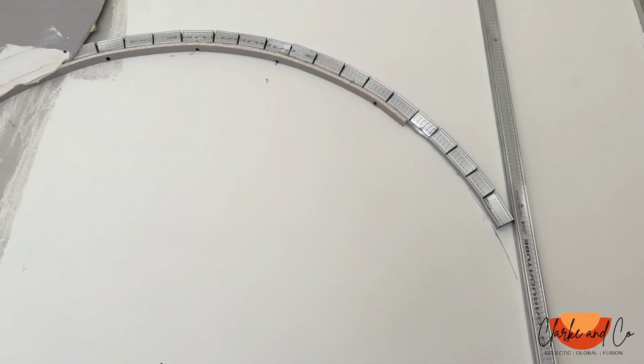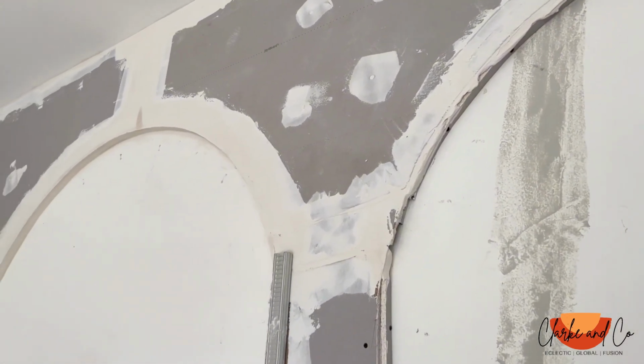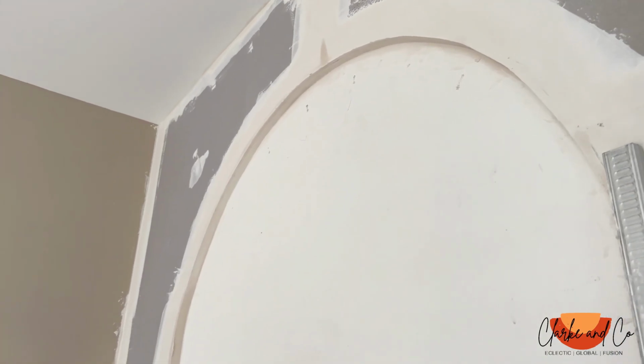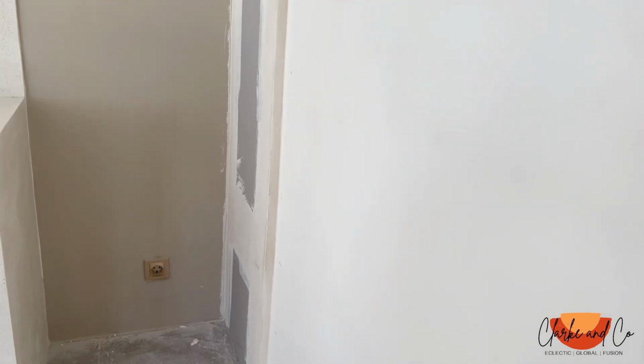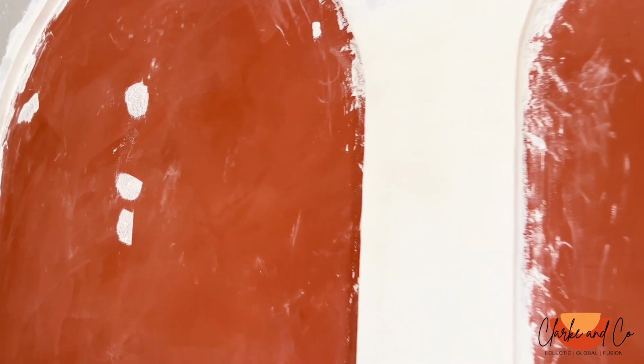The other thing that we've used the gypsum for is to create this three-dimensional arch for the wall feature. So here upstairs you can see the process from the beginning. They use that gypsum to build it out. And these are the arches downstairs. You can see them a little bit more complete.